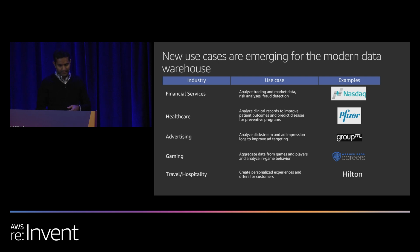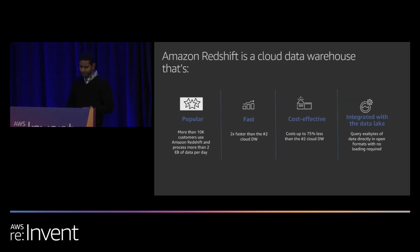So very exciting stuff. We're seeing across the board how customers are leveraging Amazon Redshift to serve these types of use cases. So that's where Amazon Redshift comes into play. You may have heard Andy Jassy talk about some of the newer innovations that we've announced this week with Amazon Redshift. At a very high level, this service has been around for a few years now, and it continues to be a very popular service on our platform. We've got over 10,000 customers today that have deployed and are actively leveraging Amazon Redshift for a variety of different analytical use cases.